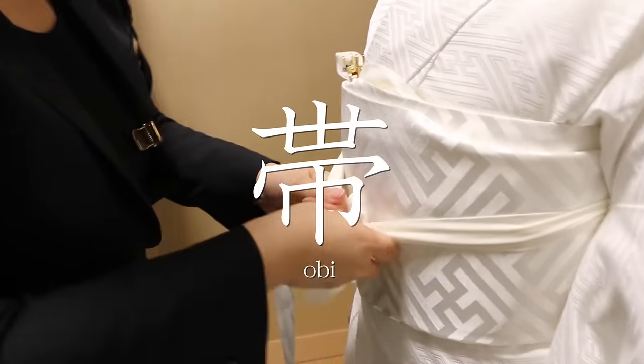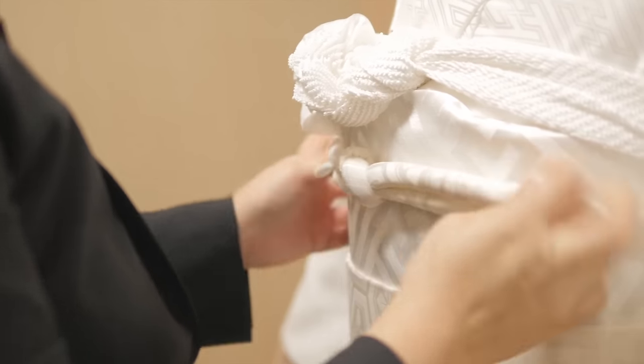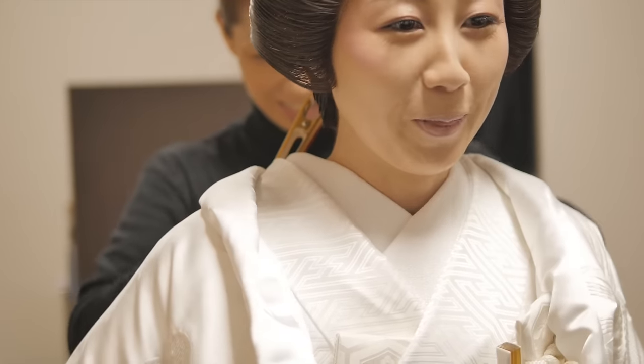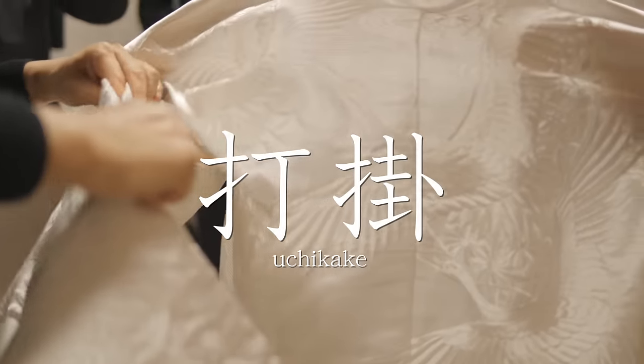The obi, or large kimono belt, is wrapped around the second layer. And how they tie this thing, I have no idea, but it looks pretty amazing. The last layer is the uchikake, which is like a thick coat for kimonos. And it is thick. Uchikake have beautiful silk embroideries of plants, animals, and treasures that are thought to be good luck, such as cranes, orchids, and carriages.